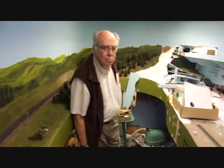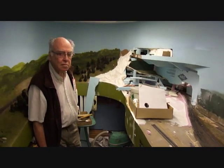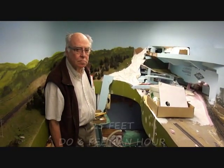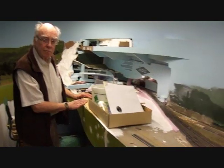How long was this section here, Tommy? About 25 feet. Yeah, so there's 25 feet here, and what I'm going to show you is how one person can basically do about 6 feet an hour. What is this section called along here? It's a large town called Hammond.